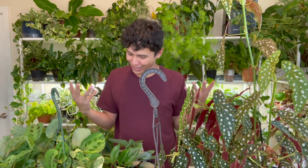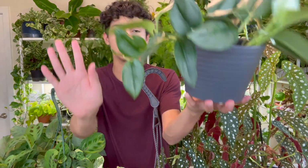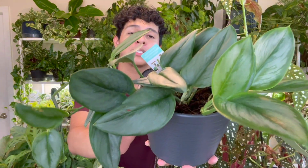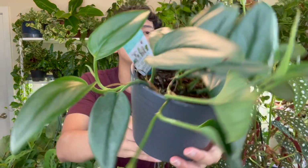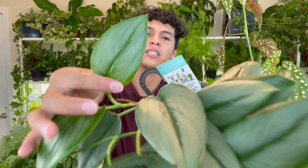Alrighty, so I don't know where to start, but I guess we're gonna do this one. It's a Scindapsus, the Scindapsus Moonlight. It is from the Transtropical collection by Costa Farm. I got it for $16.96 at Walmart, and it's so pretty. Now this one you can honestly find all over in the big box stores. It has the prettiest leaf.